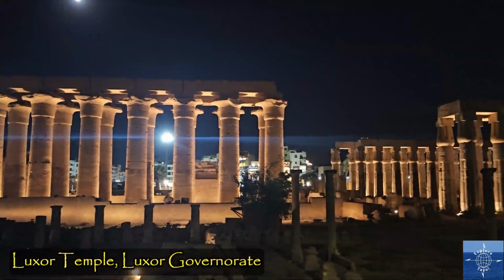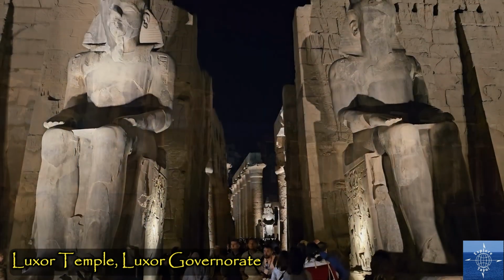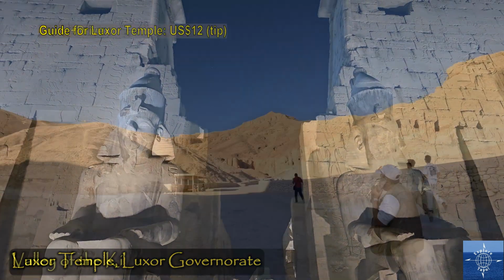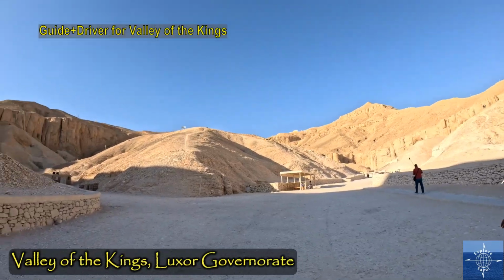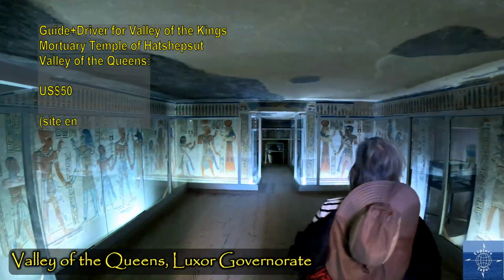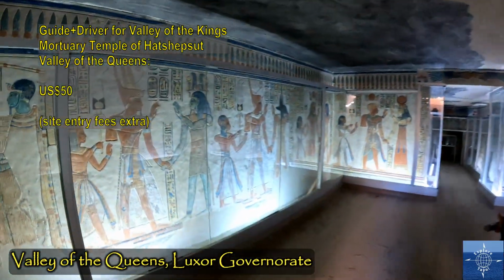We visited Luxor Temple our first night, tagging along with some friends we'd made on our cruise and their guide, who we then hired ourselves to see the Valley of the Kings, the mortuary temple of Hatshepsut, and the Valley of the Queens for $50 US.